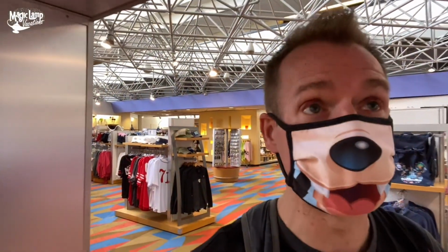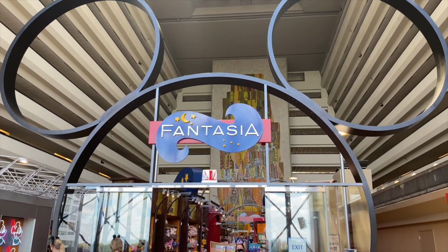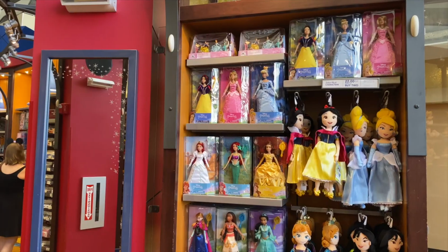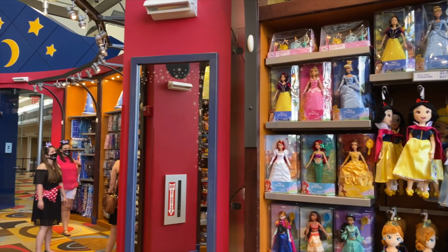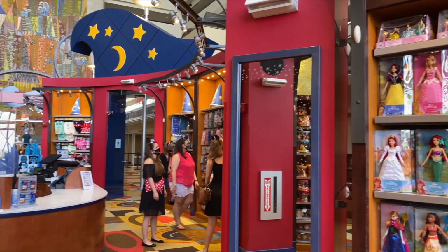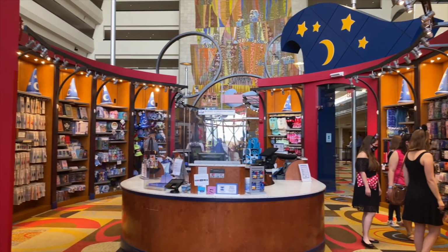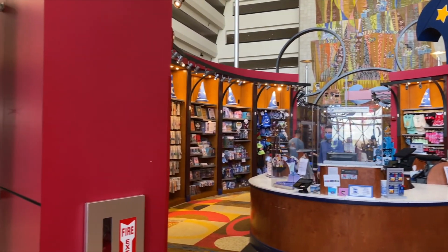And then for the kiddos, we have the Fantasia store, which is the one that has the big Mickey ears that you see, and the monorail goes by it. Whenever you're riding the monorail, you actually see this store and you're like, I gotta check out that store and see what it is. So this is Fantasia. This is also on the 4th floor of the Contemporary Resort Hotel. And lots of toys and goodies.